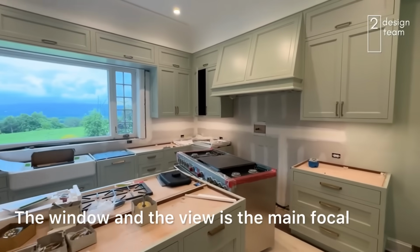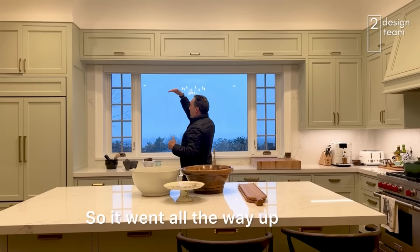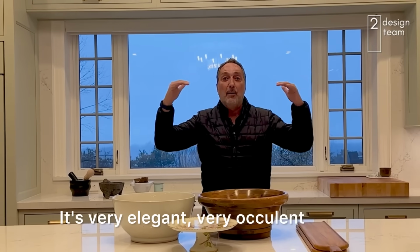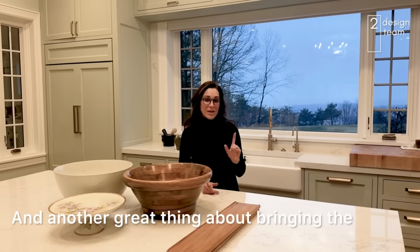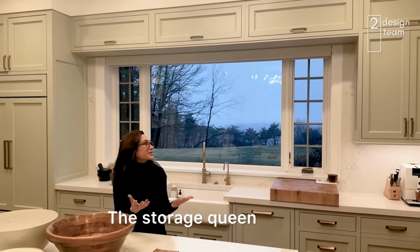The window and the view is the main focal point of this kitchen. So we wanted to frame it, and we did it with cabinetry. So it went all the way up to the ceiling to give this the importance that it has. It's very elegant, very opulent, and looks very, very rich. And you don't have to clean the top of the shelf. And another great thing about bringing the shelving all the way up to the ceiling is you get more storage. And I love storage. Queen.